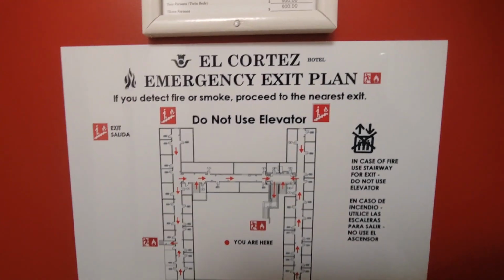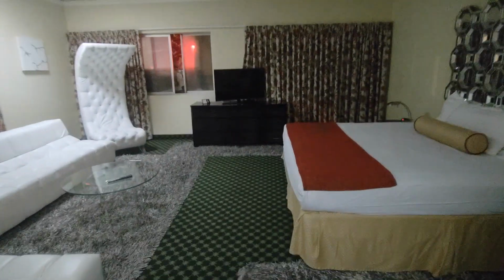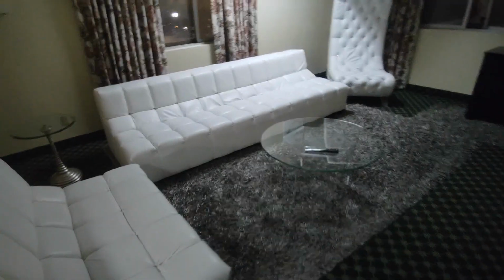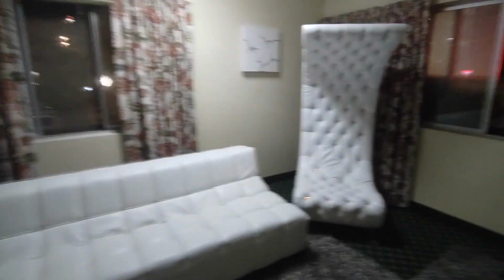Today we're at the El Cortez in their Vintage King Suite. This is a cool vintage option on Fremont Street at the El Cortez. You have these shag carpets and this lovely sectional and chair with the vintage feel. This is on the second floor of the El Cortez Casino, accessible by a stairwell.